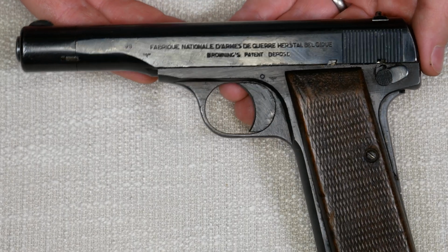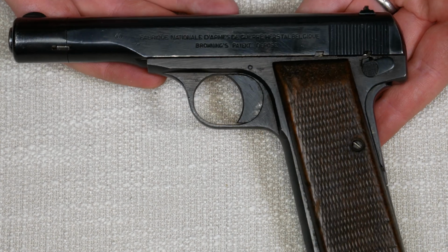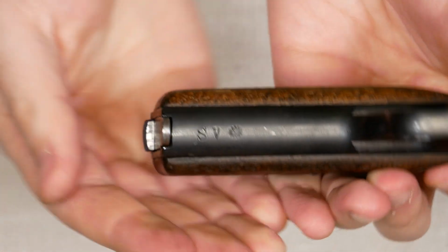Another thing to point out about these 1922s is that you want to look closely at your pistol to see all the markings that are on it, even in places you wouldn't think there would be any markings, like here on the front strap of this pistol.